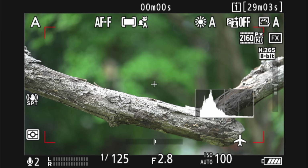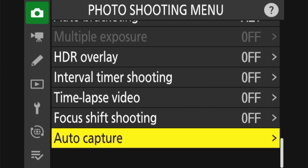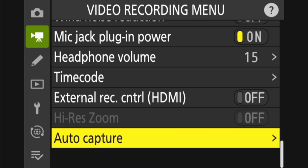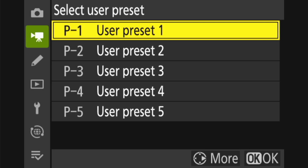Okay, so we're all set up and ready to go. To access the auto capture settings, look in your photo shooting menu at the very bottom option. If you want to access auto capture for video, the option will be in your video shooting menu, also at the bottom. The feature allows for you to save several custom presets.